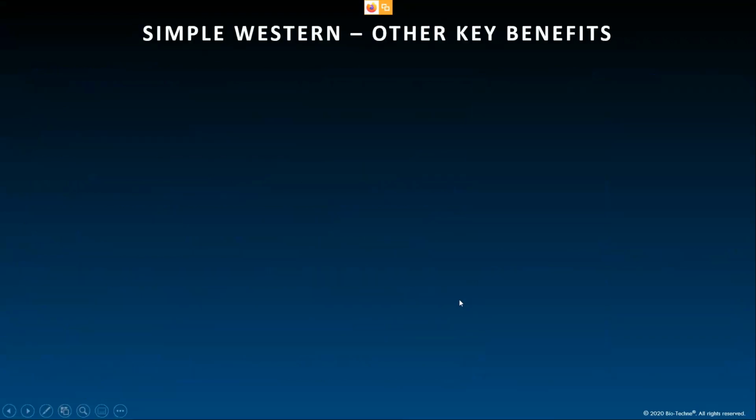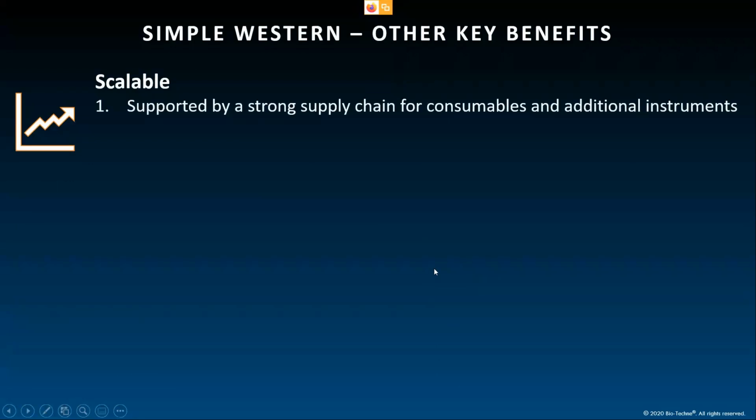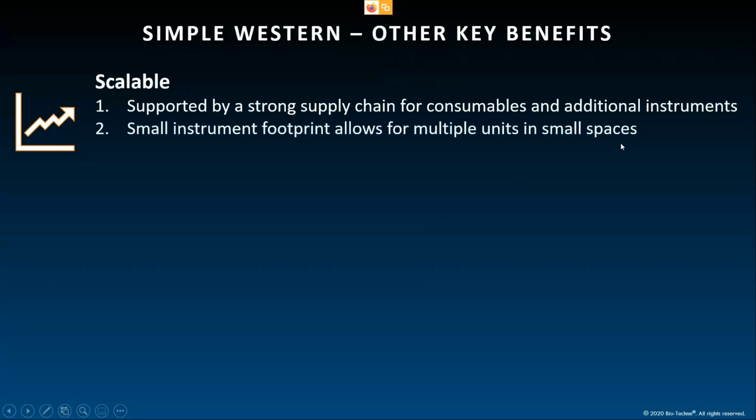And building on these, I added just a few other key benefits to consider. The first is that the Simple Western platform is scalable and it can grow to support your needs. It's supported by a long supply chain with consumables as well as for additional instrumentation. And all of our instruments have a small footprint, which allows for multiple units to be placed in a small space.